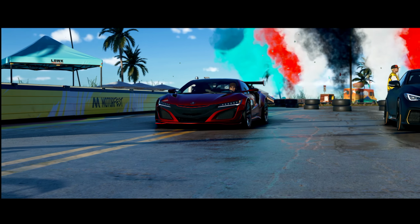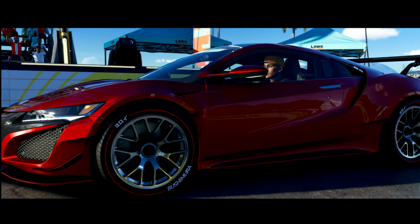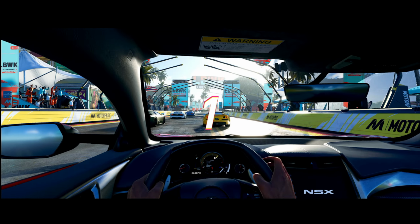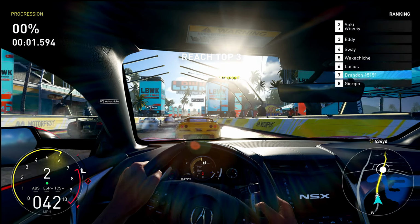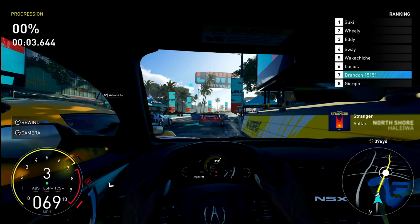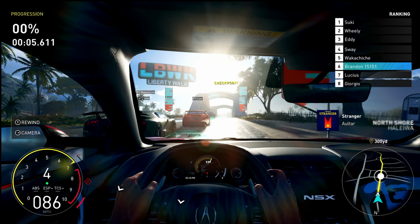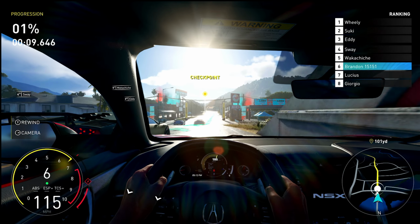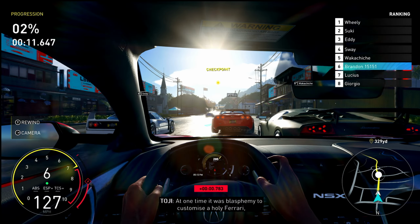Nice, nice. Got an Acura NSX. The wide body kit already, looks like. Oh my god, the launch though. The launch. I'm gone. Did you spot it? An F40 among your opponents. F40? Where? Oh, there it is.